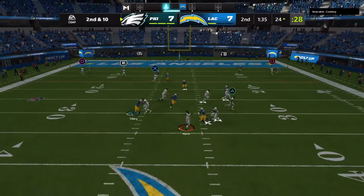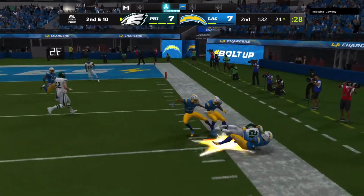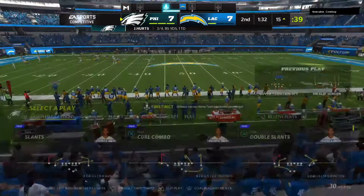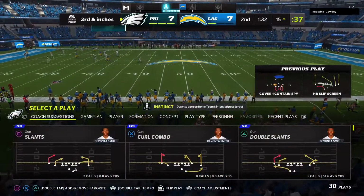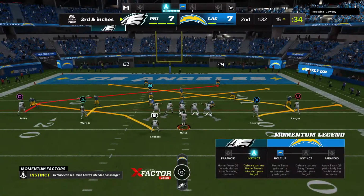Their thinking is a touchdown is really what they should get from starting here. Getting 3 points at the end of this drive would feel disappointing. To throw again on 2nd down. Hurts. Well, that's complete to Sanders. And he is out of bounds. Looks like right at the 15. 9 yards, and that leaves him just short, so it'll be 3rd and less than a yard.